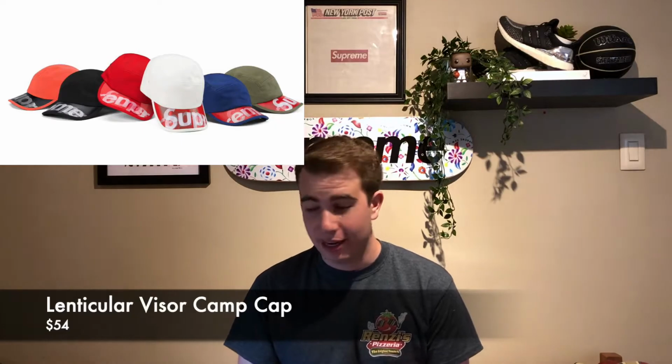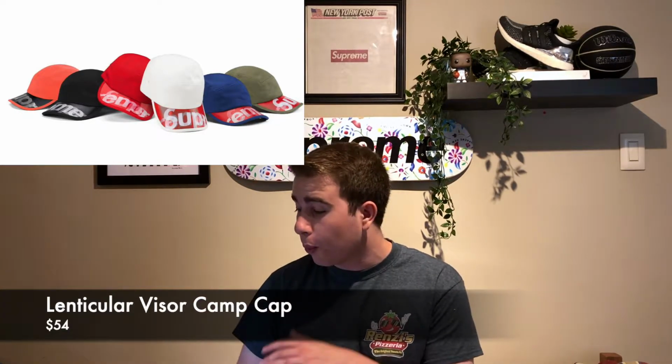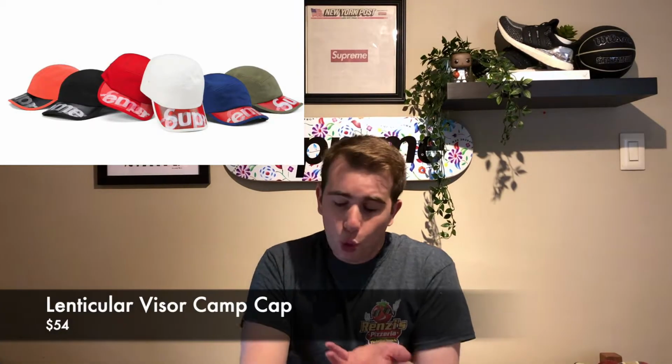Next up we have the Lenticular Visor Camp Cap. I know, crazy. 6 colorways for $54, and it's really hard to see what's going on here. I don't know if the brim is see-through. I don't know what's going on. It's not terrible, but it just looks stupid. You look like a duck with that huge brim, and there's nothing on the cap. Kind of weird, but a cool idea, I guess. Pretty much just a personal preference.